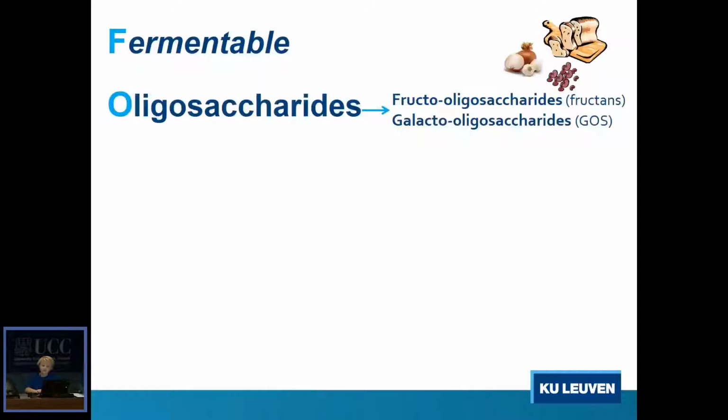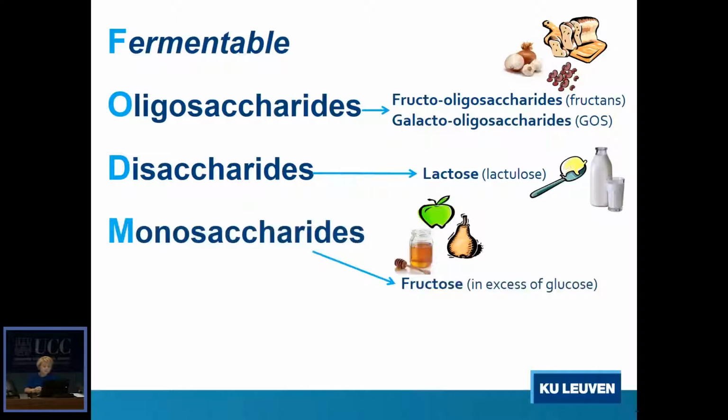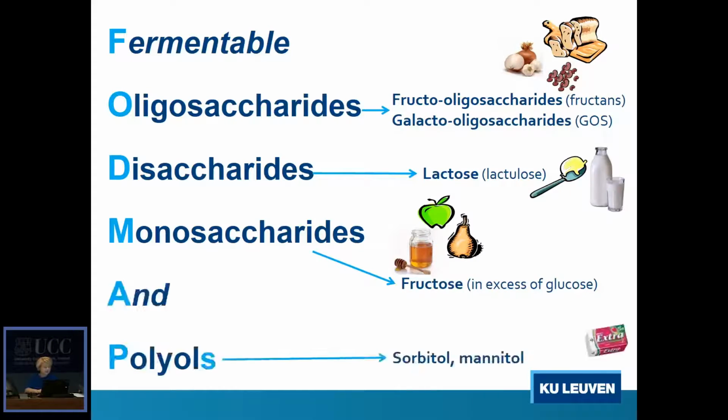For those of you who don't know, FODMAP is an acronym that stands for Fermentable Oligosaccharides, where we focus on the fructans, found in high amounts in foods such as wheat, rye, onion and garlic, and the galacto-oligosaccharides, which are found in high amounts in legumes. Disaccharides, where the focus is lactose, obviously found in dairy foods. Monosaccharides, where we focus on fructose in excess of glucose, found in many fruits such as apples, pears, mango, watermelon, and honey. And the polyols, which we focus on, are sorbitol and mannitol, found in stone fruits, but also used as an artificial sweetener in some food products.